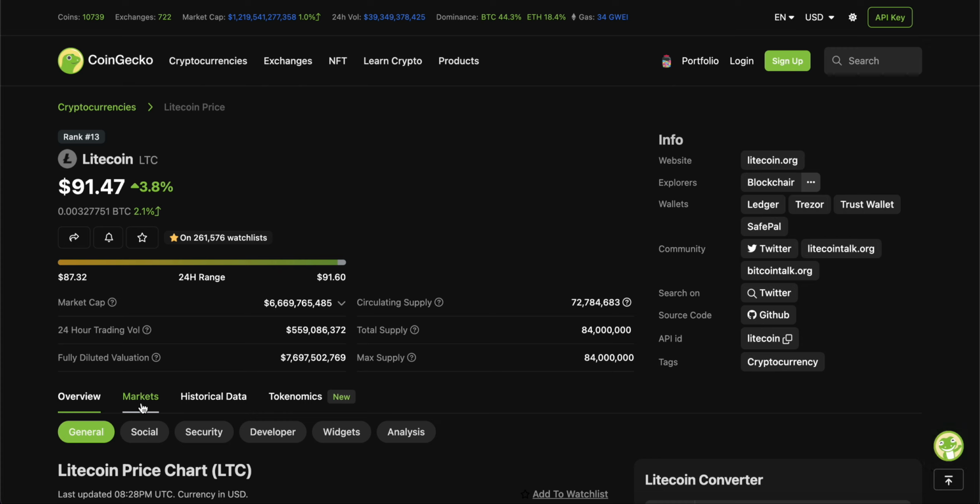Looking at the price of Litecoin right now, currently trading at $91.47, up 3.8% in the last 24 hours in USD comparative. It's also up 2.1% in Bitcoin comparative over the last 24 hours. Looking at its market cap, currently approaching $6.7 billion with the 24-hour trading volume sitting above $500 million. But now you know what we're here for. We're here for the analysis.